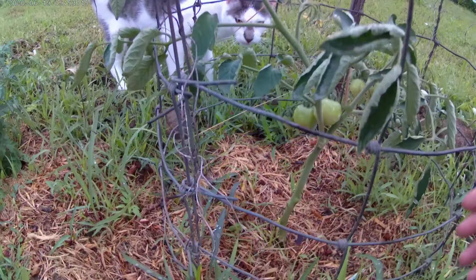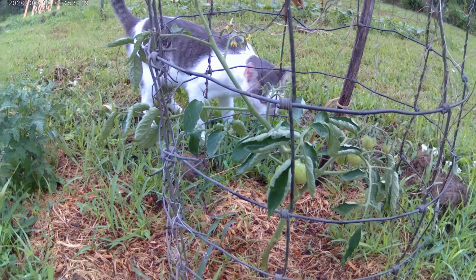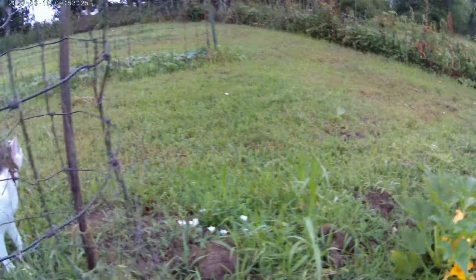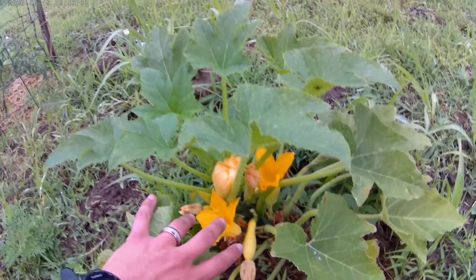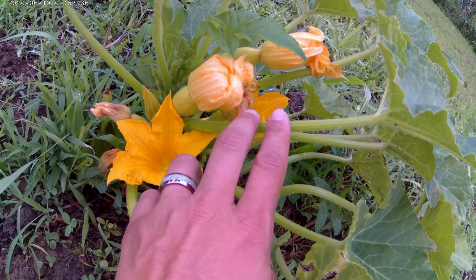Oh, it's got some curled leaves here, but look at that fruit. Oh, this is an early. It's called an Independence Day. Could be an early girl, that sort of thing. So we'll have this one pretty quick. Now, check this out. Not the cat. This is crookneck squash, and it's doing really awesome.